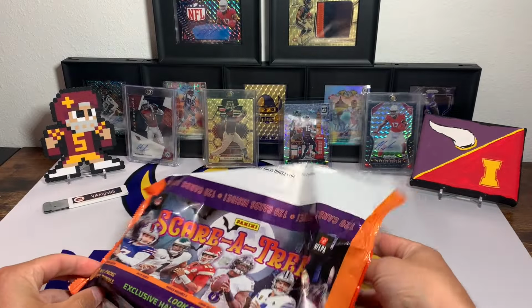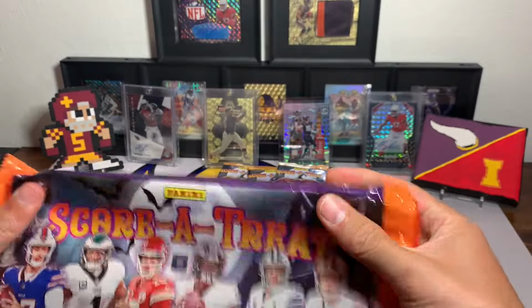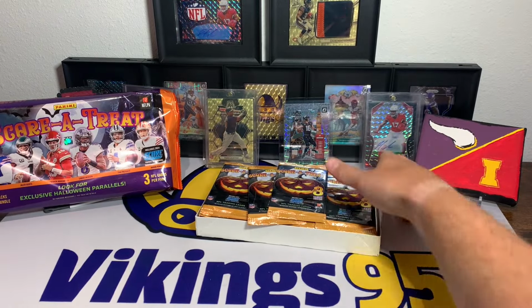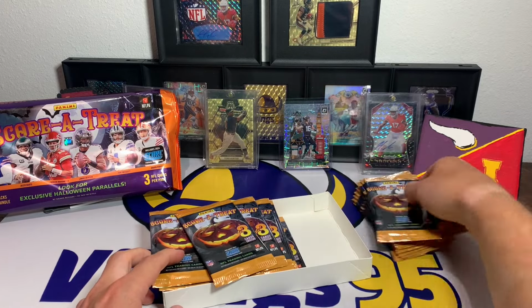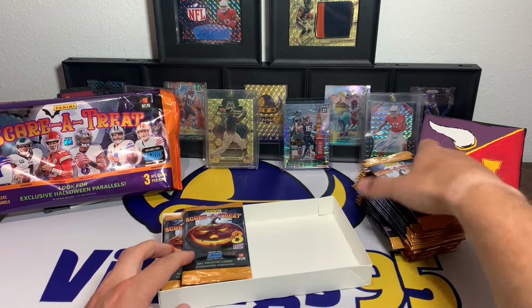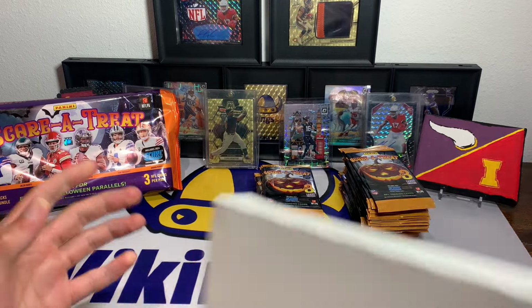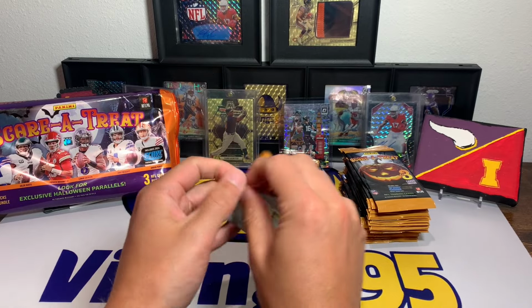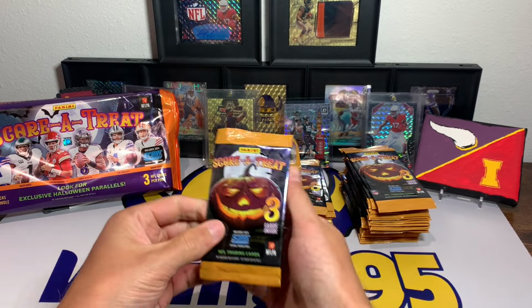So you open it up and look at all those packs. We're going to throw this in the background back there, and I guess get started. If we got a numbered card, honestly, that'd be pretty sweet. This is going to be our first look at potentially some of the rookies from this year. Score a Treat 2024 Score.